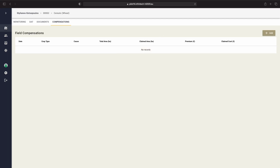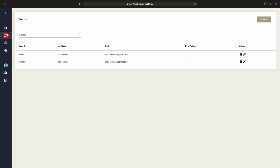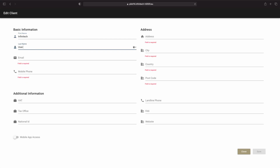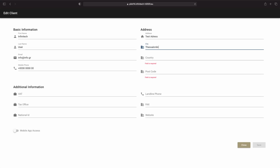But let's go from the start of the process. The agricultural insurance company has a new client. They are registering the client. They fill in all details and typically transfer the majority of the information they have in the contract into the platform.